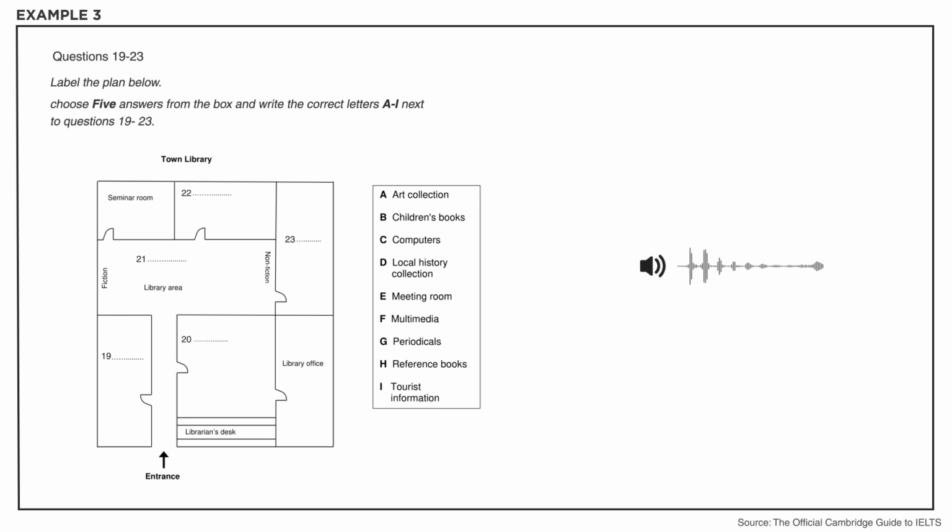Then, there's a large room to the right of the library area. That's the multimedia collection, where you can borrow DVDs and so on. And we also have CD-ROMs you can borrow to use on your computer at home. It was originally the art collection, but that's been moved to another building. And that's about it. Oh, there's also the library office on the left of the librarian's desk.